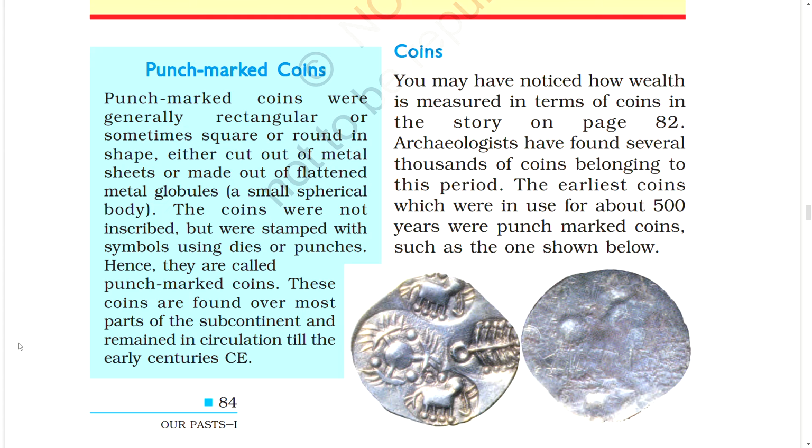Coins. You may have noticed how wealth is measured in terms of coins in the story on page 82. Archaeologists have found several thousands of coins belonging to this period. The earliest coins, which were in use for about 500 years, were punch-marked coins such as the one shown below.